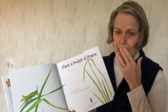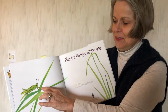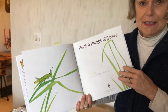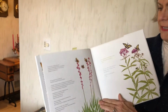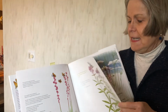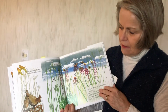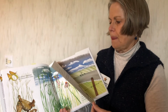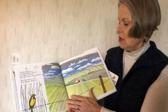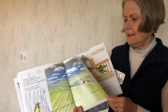And it's not just for birds and butterflies and the large animals. People, insects like the grasshopper, the praying mantis, ants, all those insects and amphibians need a prairie. Once the prairies extended for thousands of miles for a lot of creatures. It's almost all gone now, turned into farmland and towns and cities.